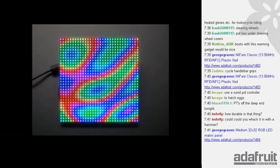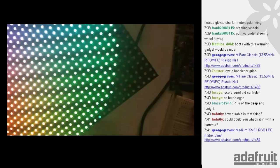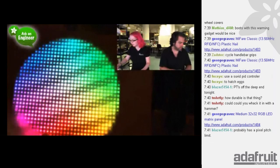Okay, so let's try to put this on the overhead. I don't know what's going to happen here. I have two pieces of paper. There's another piece of paper right underneath. Can you grab it? Here we go. You're going to diffuse that. You can see it flickering because the refresh rate is colliding with the refresh rate of the camera. It's not actually flickering. Well, it is, but humans can't see it.